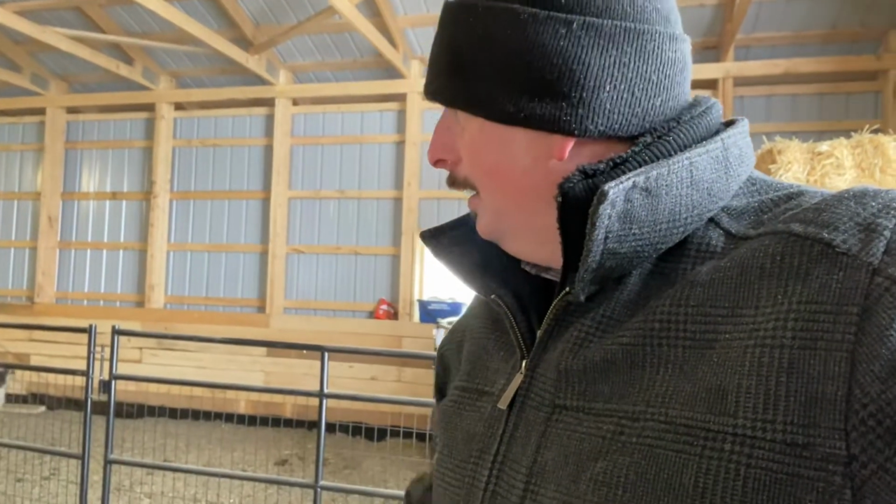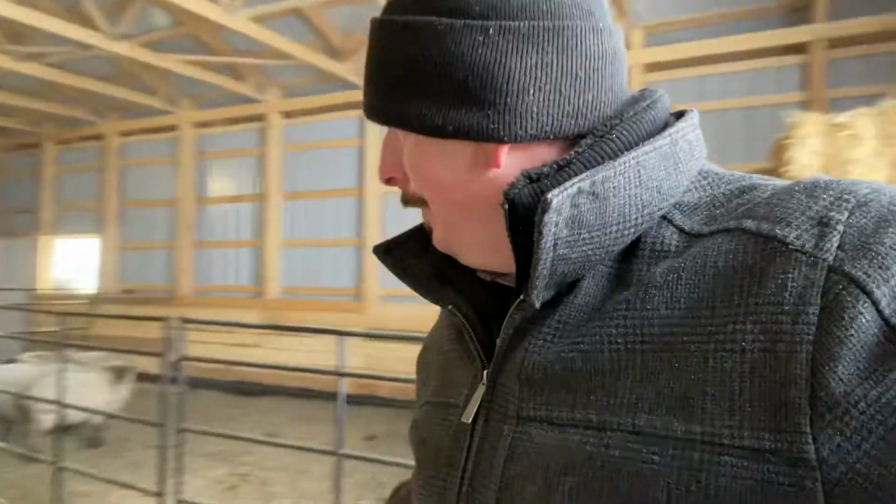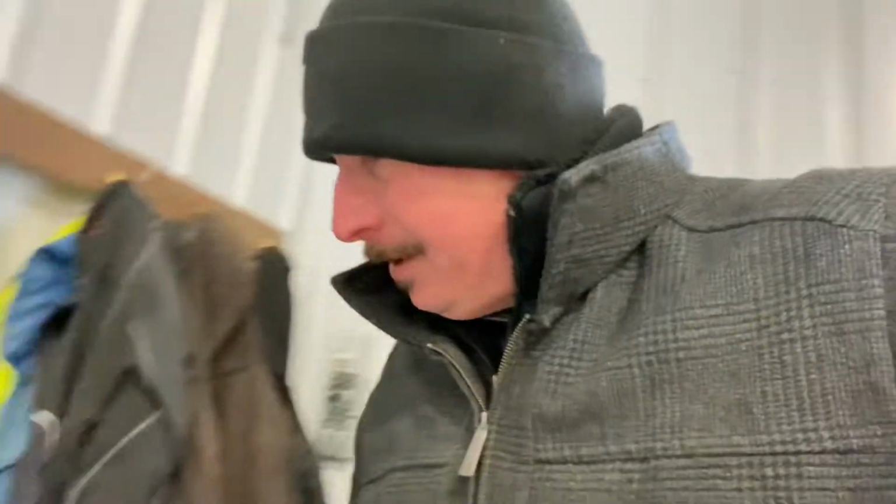I'm trying to hit that certain weight to get those few cents difference, but I'm throwing those few cents into them in grain and hay and everything, and just time and labor. So I'll be happy enough to see them down the road, and then everything that's left on the farm now will be things that are actually generating revenue. All right, so the trailer's all set up.